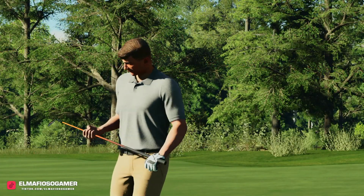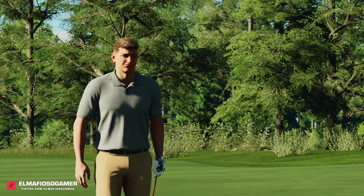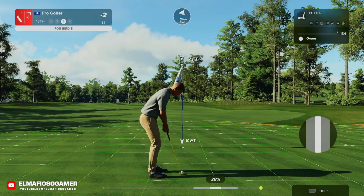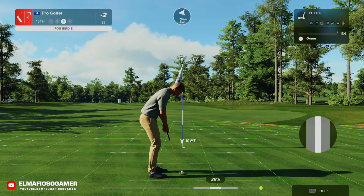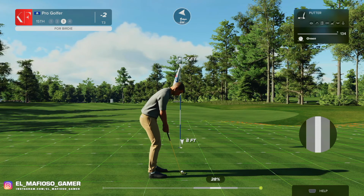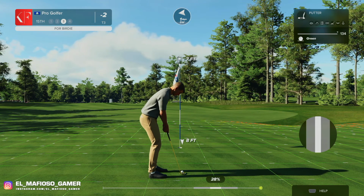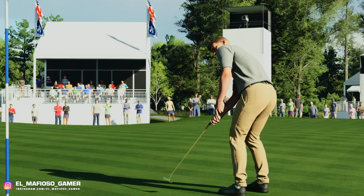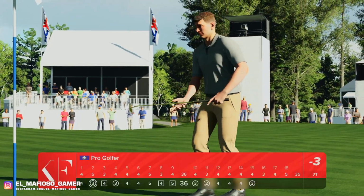Well, that certainly makes putting a lot easier when you can hit a shot like that. And as good as they putt, you almost have to guarantee this one. A 7-footer right here. So far, so good. And the putt drops, now at 3 under, heading down the stretch.